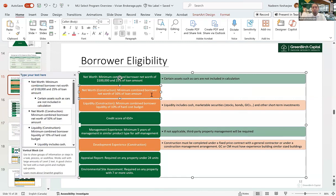As I was mentioning as well, this net worth requirement is a combined net worth. So if you have multiple partners, you can add up everyone's net worth to qualify. If it's construction, the requirement is more strict because there's more risk during construction. And I would say typically 50% of the loan amount.